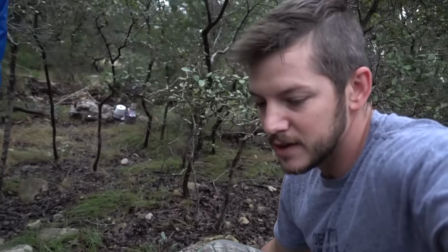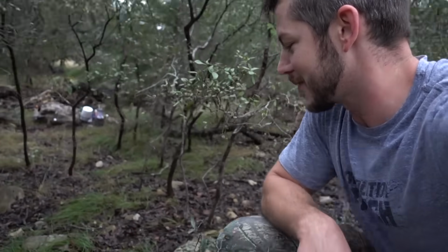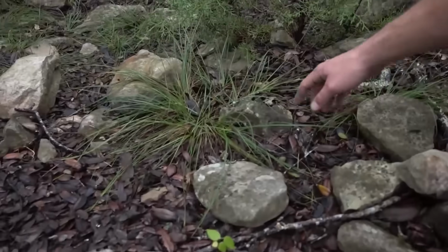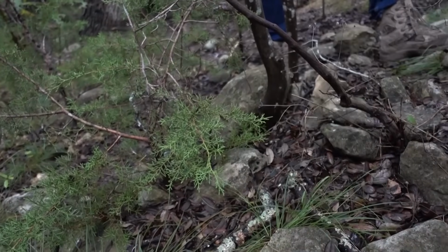Interesting. It's pretty weird. I don't know. I don't know why there would be rocks. I don't know why there'd be a rock wall here. Yeah, I mean these aren't. I don't know. Is this concrete? Ugh. Yeah. Yeah. What the heck?